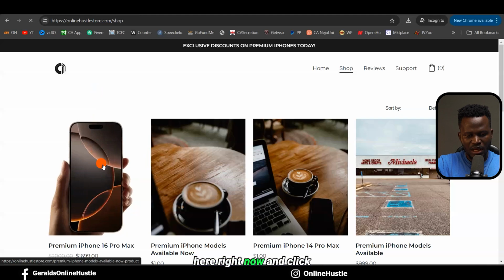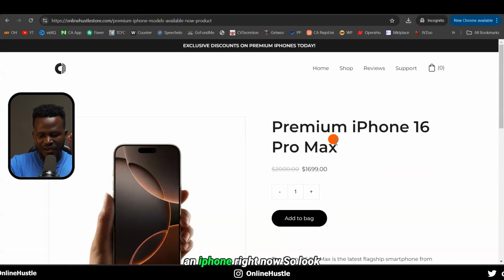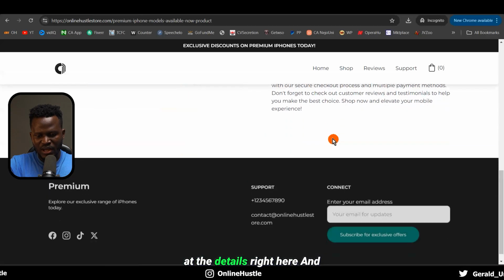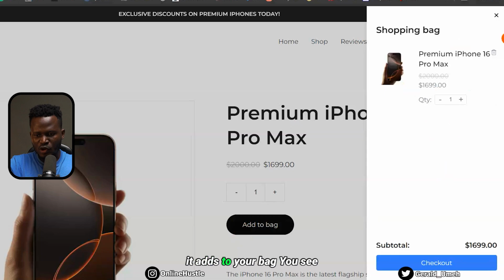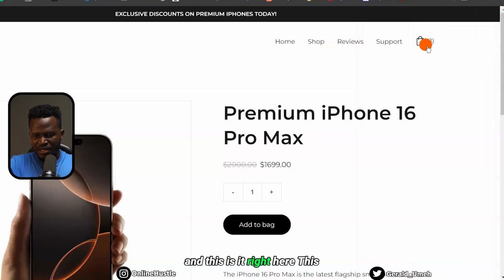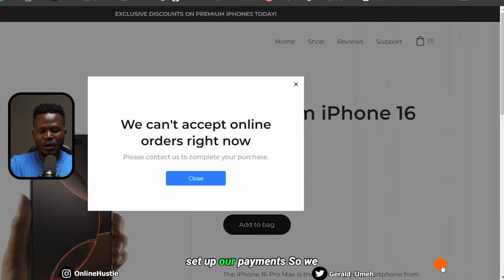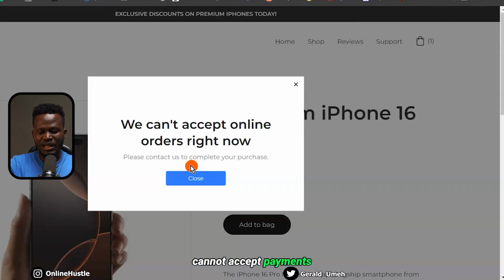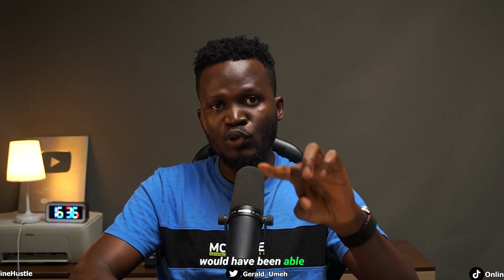If we click on this, it's going to show us details about this particular product, which is an iPhone. So you look at the details right here, and of course we can add to bag. Once you click on add to bag, it adds to your bag. This is your bag. You can click your bag and click on checkout. Remember that we did not set up our payments, so we cannot accept payment orders right now. If we had done that, you would have been able to collect payments easily, seamlessly.